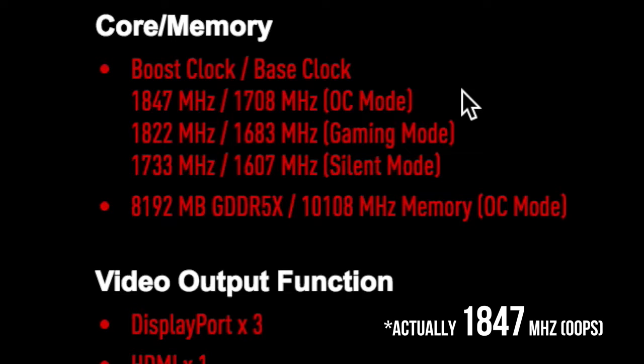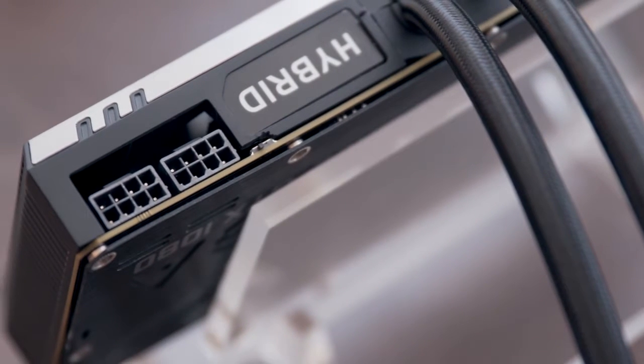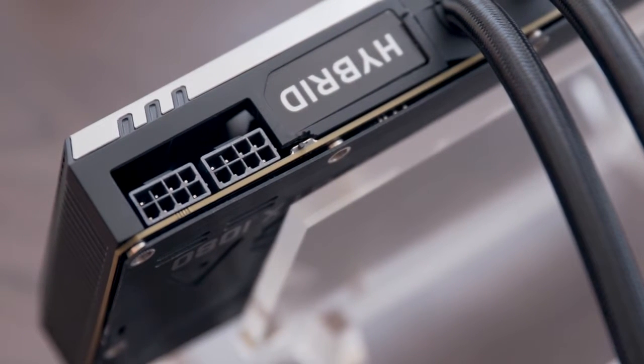It is very strange to see only a single 8-pin for power here, considering how much you can push the core when it's underwater, especially with EVGA giving us 2 8-pins. This might indicate a different target audience for Corsair and MSI, who potentially do not want to push the card to its full limits like you would with the EVGA card, but perhaps focus more on silence and cooling.